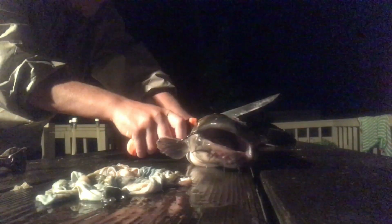So, guys, there are two ways to skin a catfish, or two that I know, or that I've found out. The one that I like to do is take your knife right here behind all the fins and stuff.